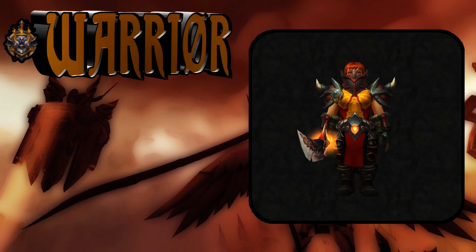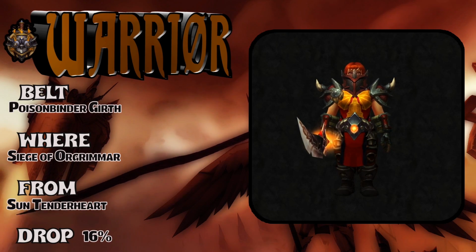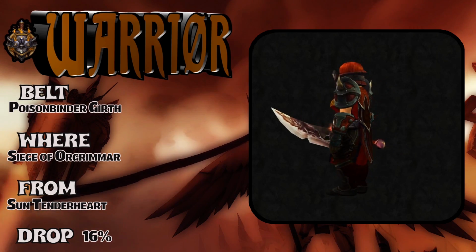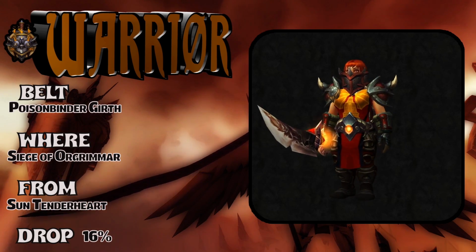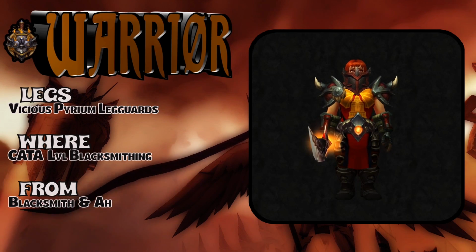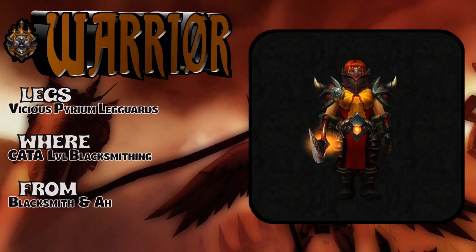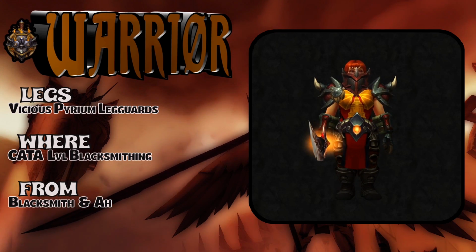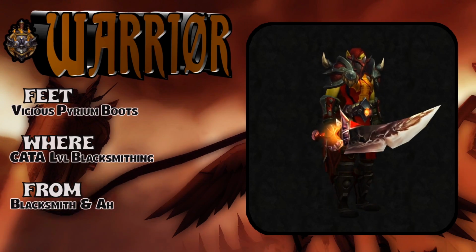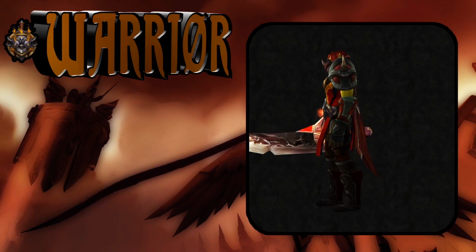Moving along, the belt is what really ties this set together. Poisonbinder's Girth, Siege of Orgrimmar, Sun Tenderheart, 16% drop rate. And the legs, sticking with that Cata set that's crafted from your local blacksmith. Yes, the Vicious Pyrium Legguards, blacksmith, auction house. Very, very easy. This is a very easy set to pick up. It really is. And once again, from that Cata level blacksmithing set, you got the boots.